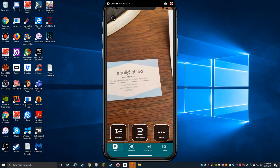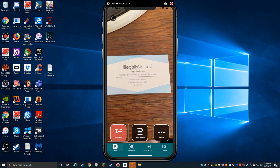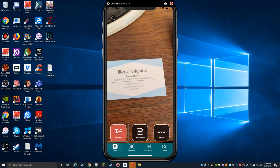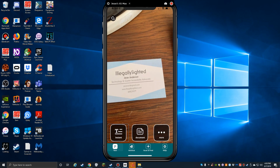So when I do it again, start reading instantly. Button. Stop. Illegally cited, Jesse Anderson, Technology and Game Accessibility Advocate. Notice that it also glows, so you can tell that the button is activated. So I'm going to shut them up there. We're going to stop reading instantly. Go to the second one.